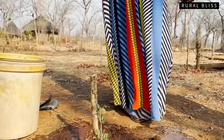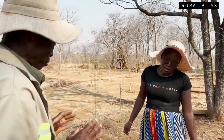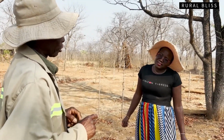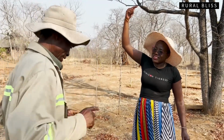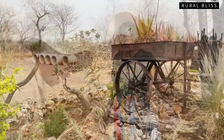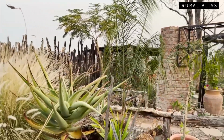Okay, what do you think about my tree? Just keep it alive. I will come back to check if my tree is alive. You will find it big and fruitful. Next time I come, it should be as tall as I am and fruitful. Thank you so much. This being a dry area, the goal is to plant as many trees as possible and to make the area as green as possible.